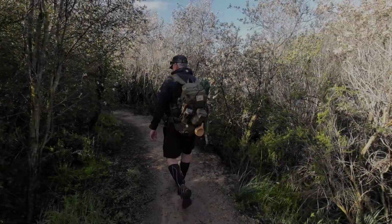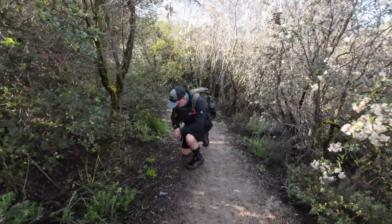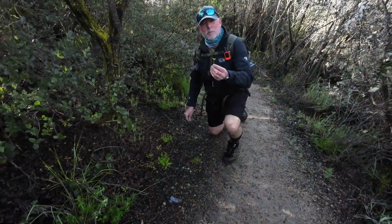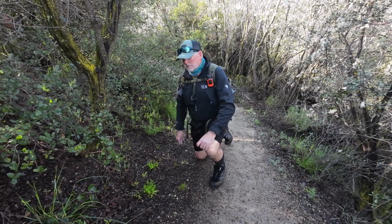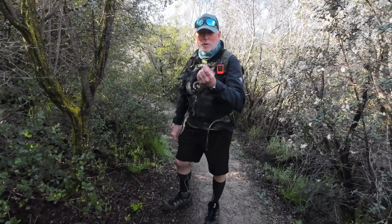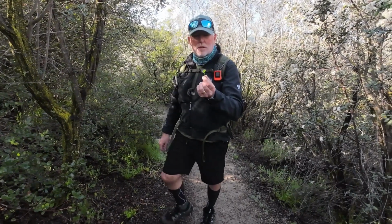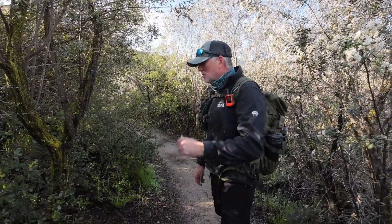All right, well, we're working our way down toward the creek. Check this out. I'm pretty sure this is miner's lettuce, and this is edible, or so they say. Tastes a little bit like a cross between parsley and cilantro. This is what it looks like. Miner's lettuce. Grows wild everywhere. It's pretty easy to find. It's real easy to identify. Gather some up, take it home, put it in my salad tonight.